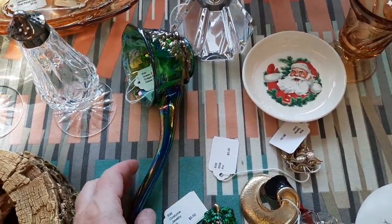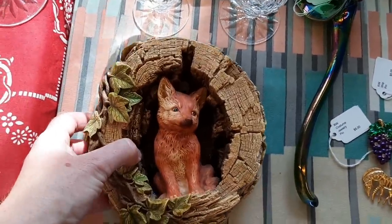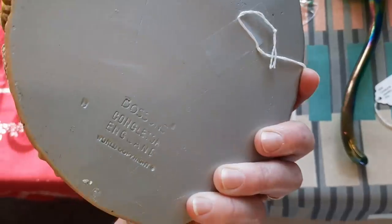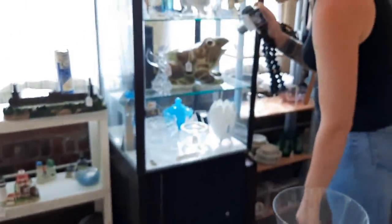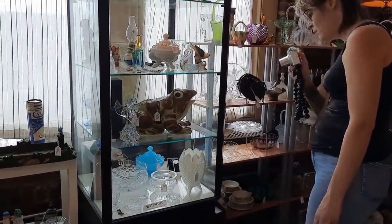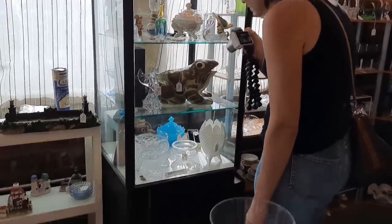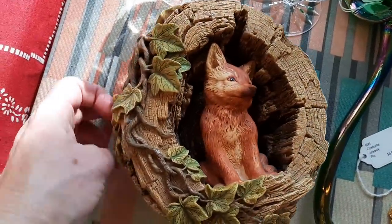That is the largest Bush McCoy frog toad I have ever seen in my entire life. That is so cute. It's massive. He is so big. $265. Is he just to sit and be so cute? I don't know. They're calling him a sprinkler. A frog sprinkler. Hmm. I'm sure he serves a purpose. I'm just not aware of it.